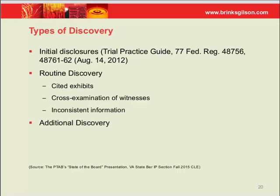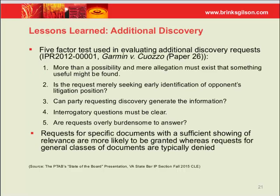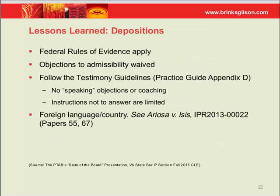All right? Additional discovery. Well, don't plan on getting it. You're not going to get it unless it's a very rare situation, and you probably don't need it anyway, so don't fret. I've cited a case here, Garmin versus Kuzo. I'll send you these slides, but these are the things you need to show to get additional discovery. But like I said, don't plan on getting it, and play the cards you will get, and that is the routine discovery. And like I said, it's all you're going to really need anyway.